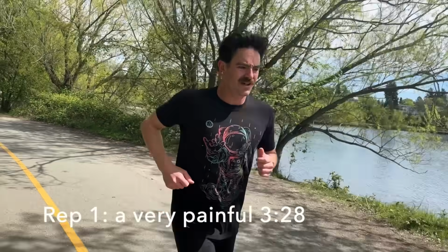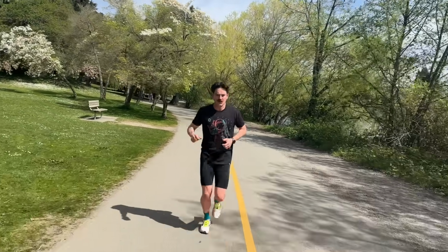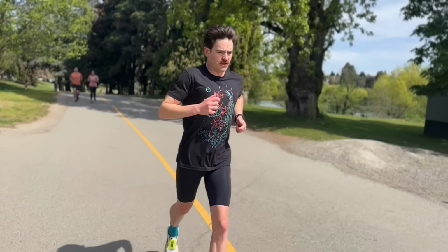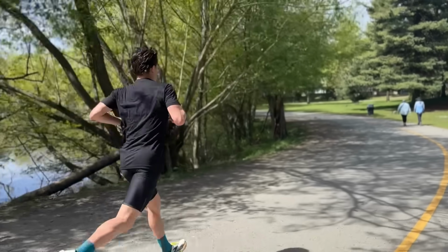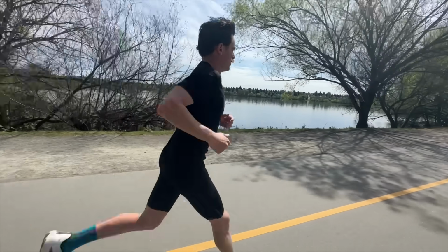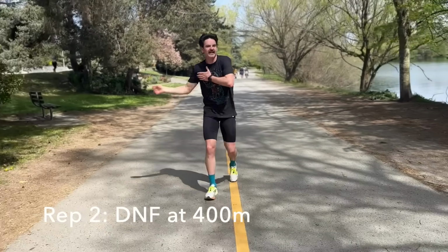Oh man. Chest. It is not good. Really unfortunate, like 400 meters into rep 2, and it's not only my breathing, it's the movement of this arm.